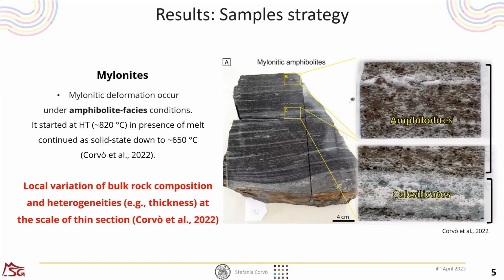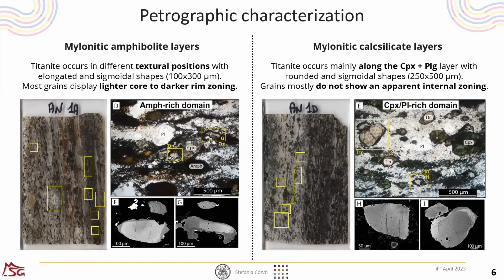In one of my previous works that I published in 2022, I managed to do a detailed petrological and geochemical characterization and determine the PT conditions of deformation in this Mainoite that occurred under upper amphibolite facies conditions. And another important thing is that I demonstrated that this alternating layering is not linked only to different mineral phase abundance, but is because we have different lithotypes that change at the thin section scale. So the amphibole-rich domains are real amphibolites, and the clinopyroxene and plagioclase-rich domains are calcsilicates. And on the basis of that, hereafter I will talk about amphibolite layer and calcsilicate layer.